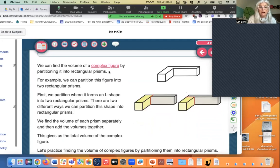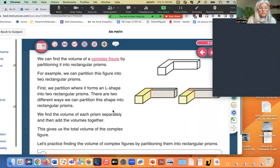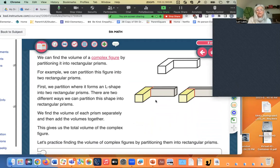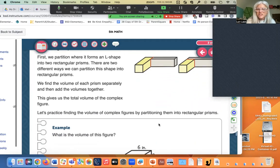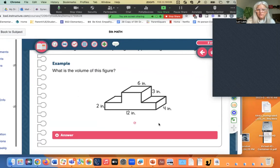We can find the volume of a complex figure by breaking or partitioning it into rectangular prisms. For example, we can break this into 2 prisms. First, we break it apart, and you have to decide where to break it. There are 2 ways to break it apart. You could split it between the yellow and the gray, or you could split it on this side. Where you break it up depends on which dimensions you're given. So in the case of this figure, you could look at this and ask, how do I figure out what this shape is?